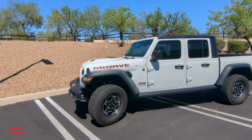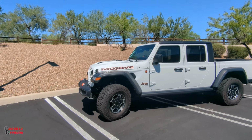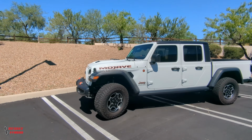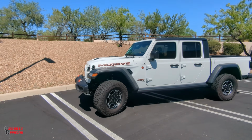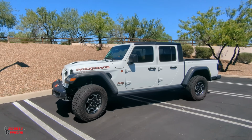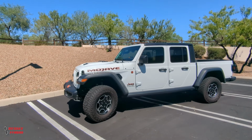So obviously they both come with a 33-inch Falcon Wild Peak, and they both can come with either the all-terrain or the mud-terrain. Personally, my preference is the all-terrain. They ride better on the road. They're a little bit lighter than the mud-terrains. If you're planning on altering your vehicle anyway, you're paying extra for the mud-terrain package, so it doesn't make sense to pay more money for those tires. If you plan on upgrading to 35s anyway, just get the all-terrains.